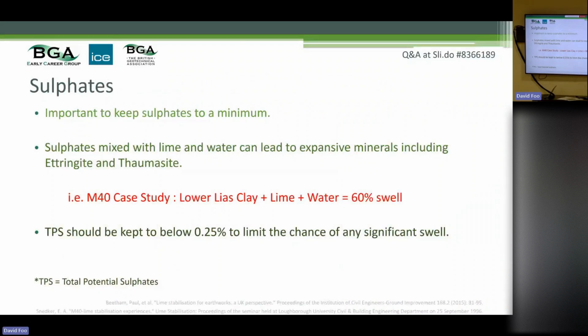One thing we did have to consider, though, was the sulfate within the glacial till. This is quite a problematic issue for earthworks, and previously a case study, which is quite well documented, the M40 case study, was where they mixed the lower layers of clay with lime and water, and that had high sulfates. And that basically led to significant swell in the material, and that was caused by expansive minerals. So the two primary suspects are ettringite and thaumasite.